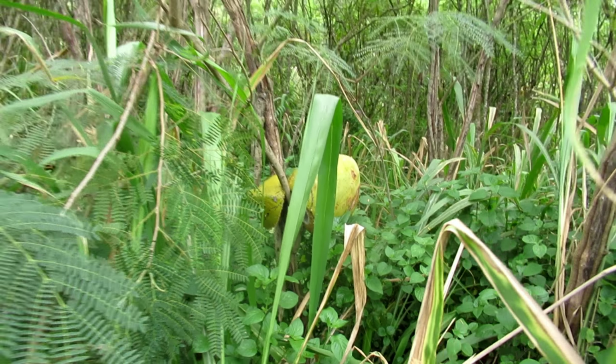Yeah. I ran out of water. That coconut saved me. Look, landed right there. All right, I'm packing up and heading out.